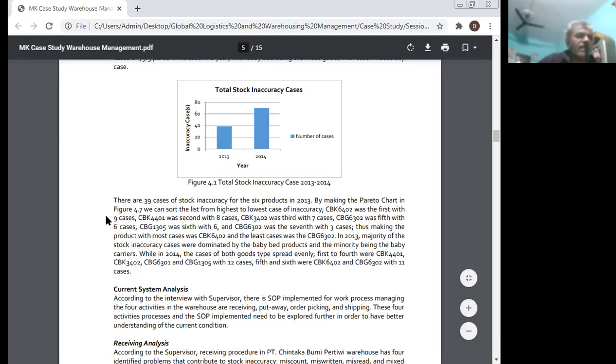By making the Pareto chart in figure 4.7, we can sort the list from the highest to the lowest case of inaccuracy. CBK 6402 was first with 9 cases. CBK 4401 was second with 8 cases. CBK 3402 was third with 7 cases. CBG 6002 was fifth with 6 cases. CBG 1305 was sixth with 6, and CBG 302 was the 7th with 3 cases, thus making the product with the most cases CBK 6402, and the least cases CBG 6002.